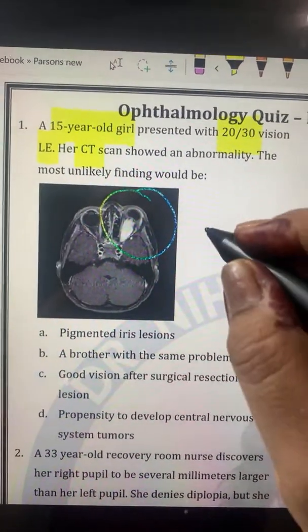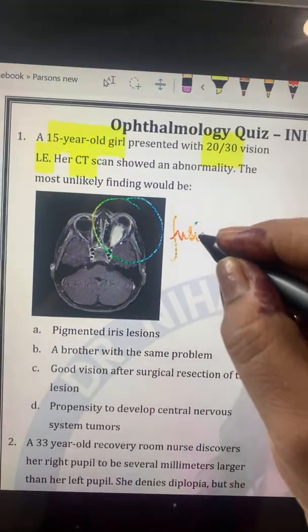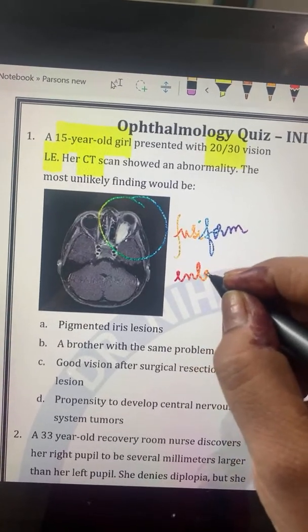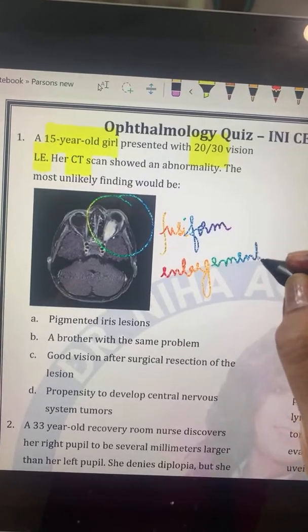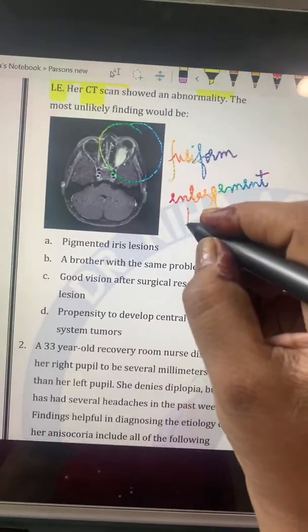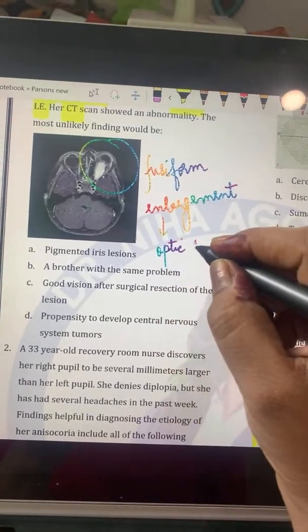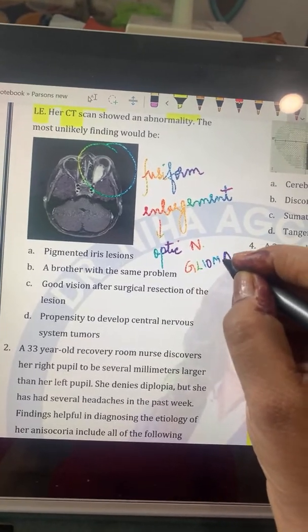This is actually the fusiform enlargement of the optic nerve. This is the fusiform enlargement of the optic nerve here. And this fusiform enlargement of the optic nerve is actually found in the optic nerve glioma.